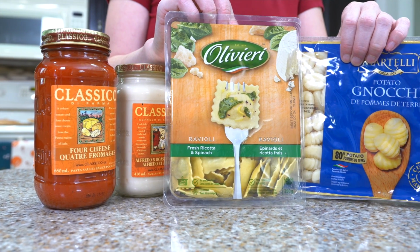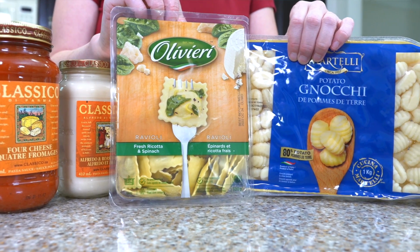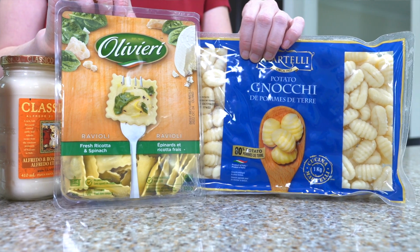Another idea for Meatless Mondays is, of course, to go with pasta. We love splurging a little bit on really fresh gnocchi or the ravioli stuffed with cheese and spinach. So delicious, but still under $5 for the package, and then just pair it with your favorite sauce. So you're spending around $7, but this feeds my family of 5 for $7, and it's ready in under 10 minutes.